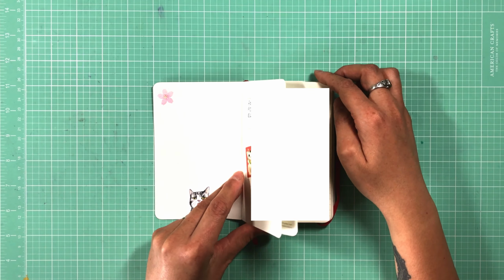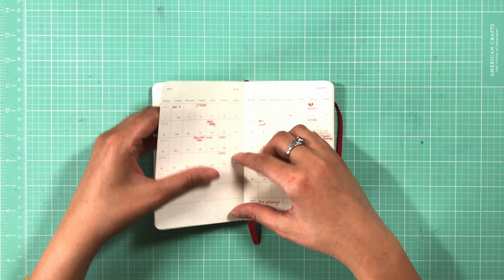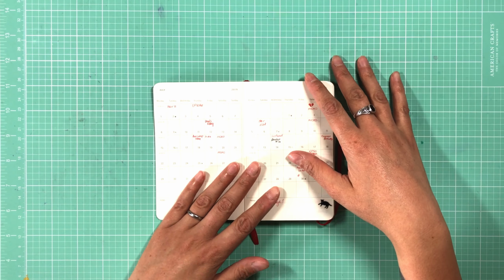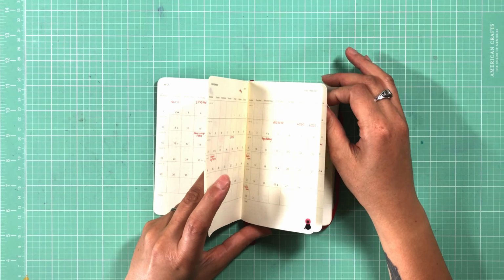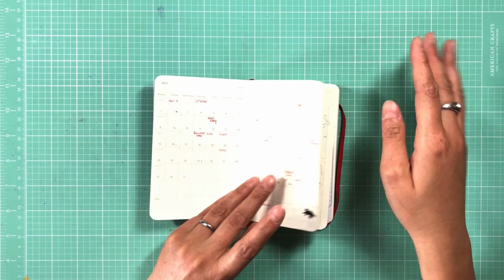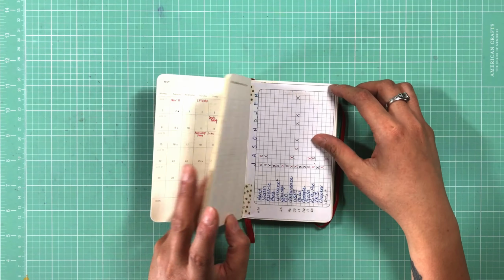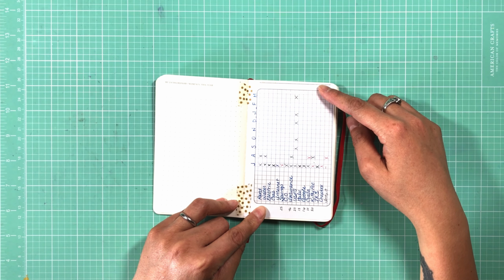And it has the monthly spread, which I wish actually these monthly spreads were across 2 pages, not just one, because I would like the extra space for writing. But it's okay. And then it doesn't have a lot of extra pages like I would like, but I inserted this piece to keep track of bills and when payments generally go through.